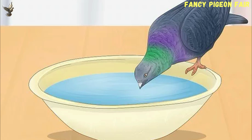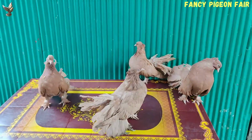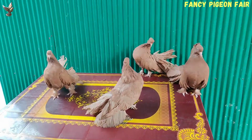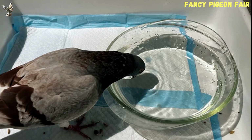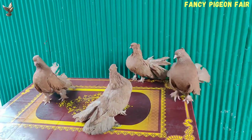Fresh water for Fantail pigeon. Access to clean and fresh water is crucial for pigeons to stay hydrated and healthy. Make sure to provide your Fantail pigeons with fresh water at all times. You can use a water dispenser or a bowl, but make sure to change the water regularly to prevent bacterial growth.